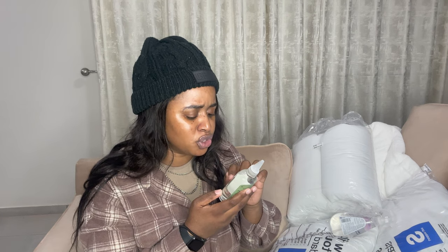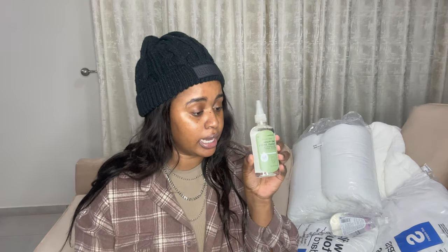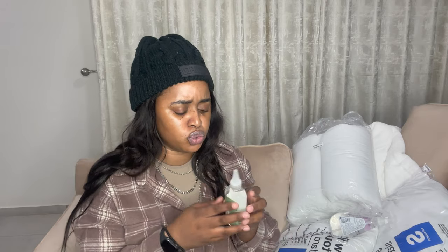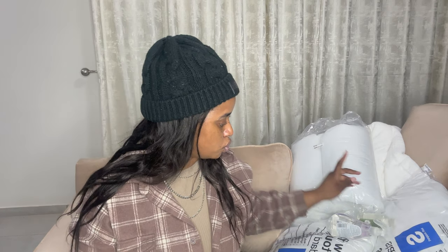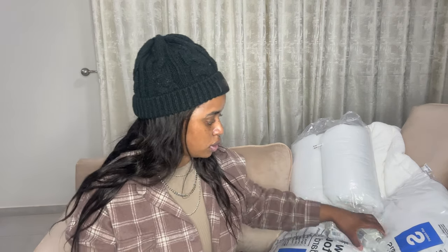Okay, it says no need to flush after you go. No, people will definitely have to flush, but this is good if you're doing number two and you don't want the next person to know what you've been up to. So I'm gonna go back to Woolies and grab maybe 2 or 3 more, and then you just restock them.